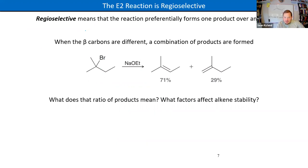However, that's not always going to be the case. As they were discovering these reactions, the various scientists, and a lot of this was happening in Russia in the late 1800s, they still didn't have a great understanding of quantum and how orbitals were working. But there was a lot of good science happening there. So we get a lot of Russian names in our organic chemistry. And they wound up seeing that if you have two different beta carbons, we wind up with two different products forming. So in this case, we have 2-bromobutane going through this reaction. Your bromine leaves, which means your base can then pull a hydrogen off of any of the beta carbons.